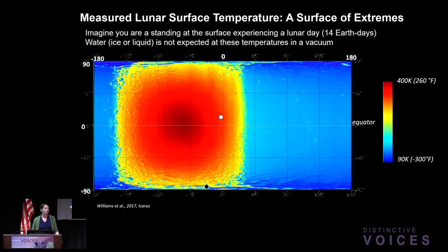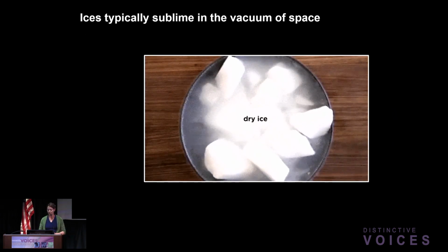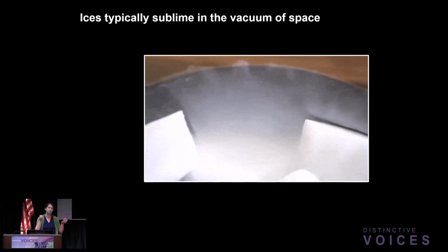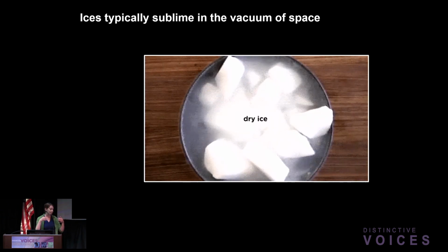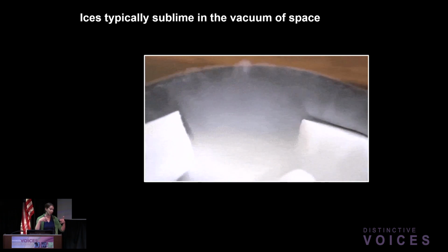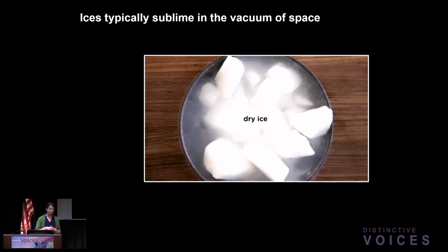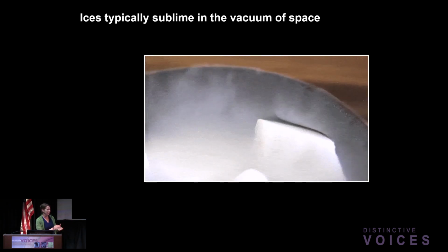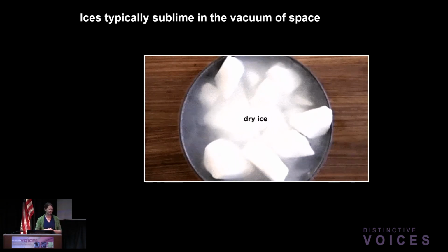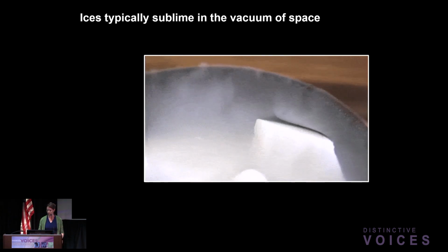So would we expect water to survive? No, not liquid water and not even ice. What would happen to ice is very similar to dry ice, like CO2 ice. It goes straight from the solid phase to the vapor phase. This is what we would expect would happen to any liquid water, which is unlikely, but any solid water ice on the surface under these kinds of temperatures and against the vacuum of space would simply sublime.